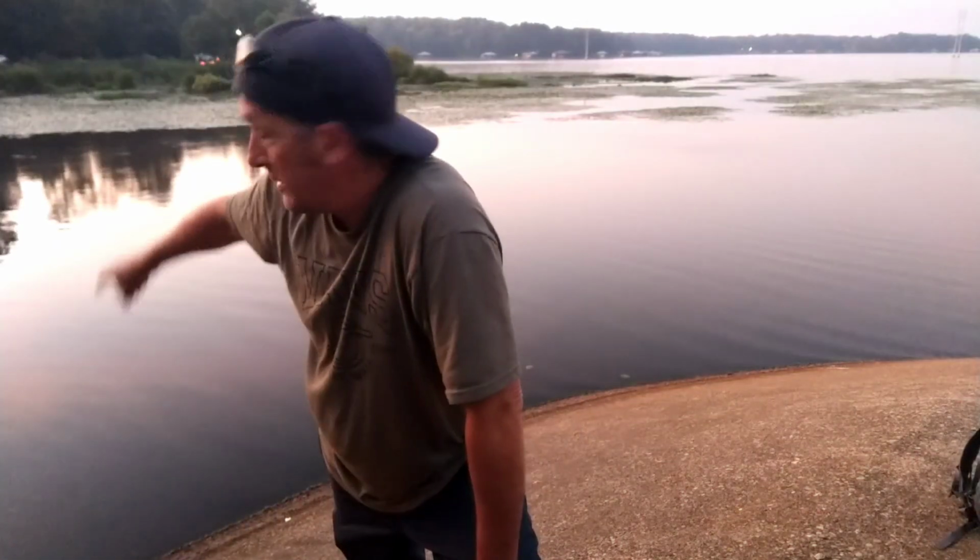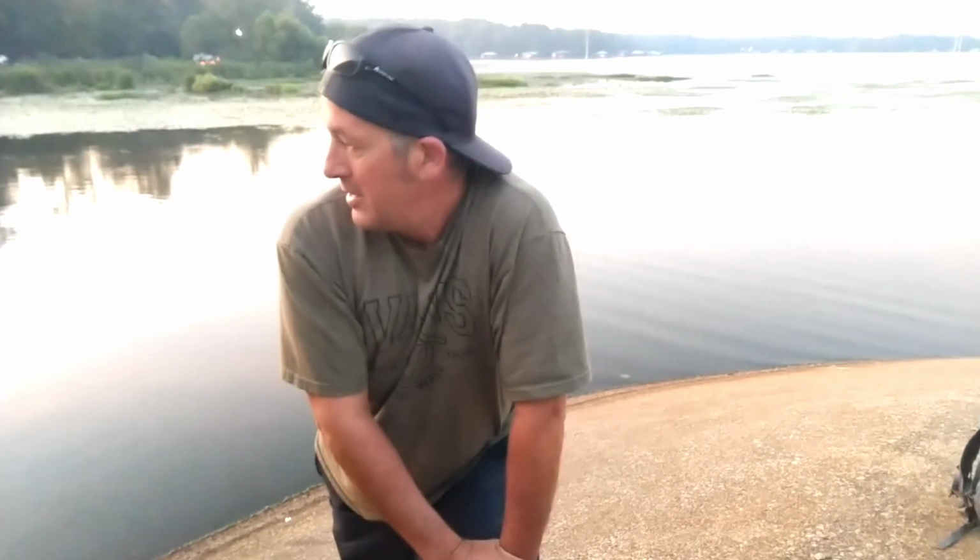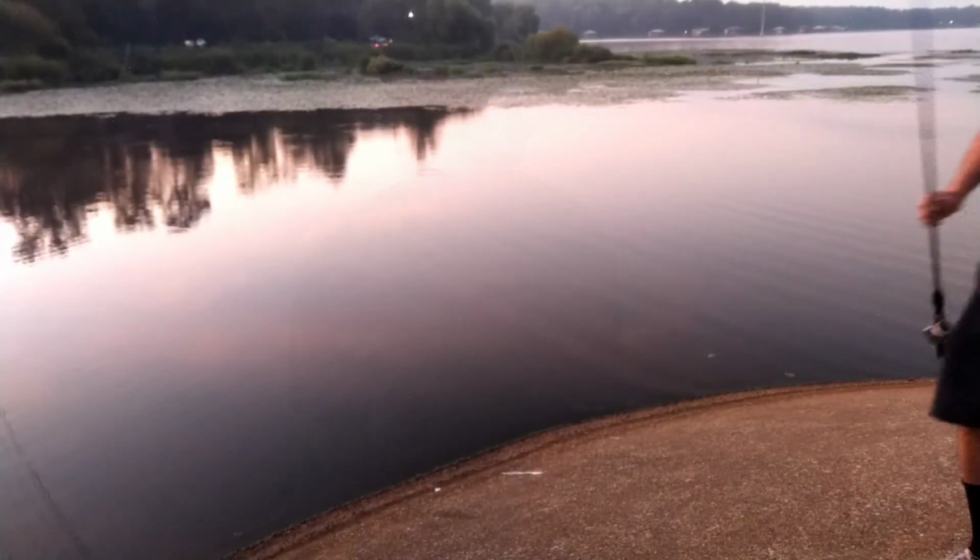So I'm gonna throw some top waters right now because it's still early in the morning. We got some fish boiling. Nice one just came up right there. Some bass, hopefully I get some of those. I got some plastic, so I might try to catch some crappie. Cars are going by, so I'm gonna do the best I can. We'll see what happens, so stay tuned.